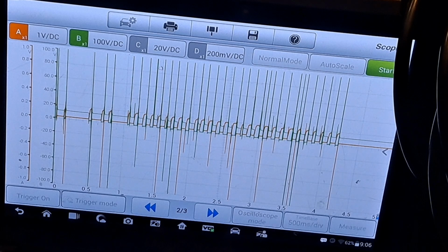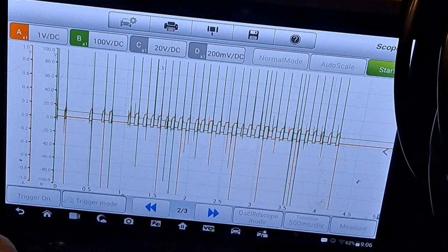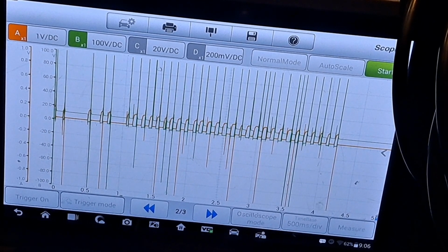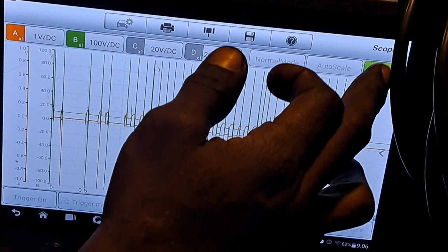But I'd imagine, correct me if I'm wrong, the amps would be reflective of its strength. It's not shorted. We have a nice inductive spike and a nice smooth transition. But let's check out the new one. I got that hooked up now.